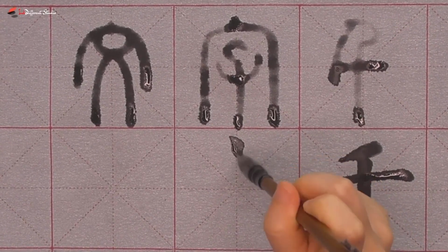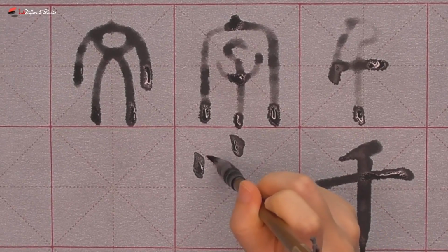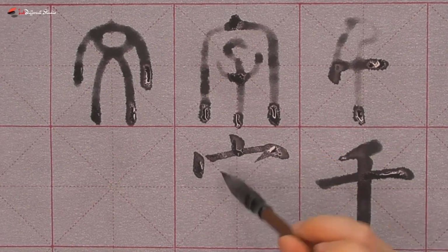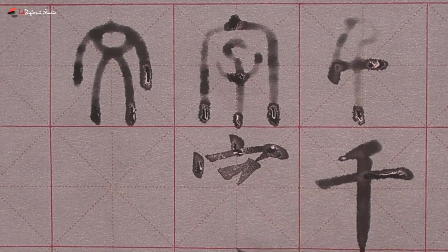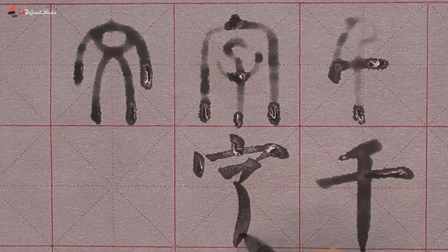For the character of 字, we have the top and the bottom. The top takes about a third of this character, and the bottom takes about 2/3 in total. So when you write it, you gotta make sure the center stays stable and the top doesn't take too big.